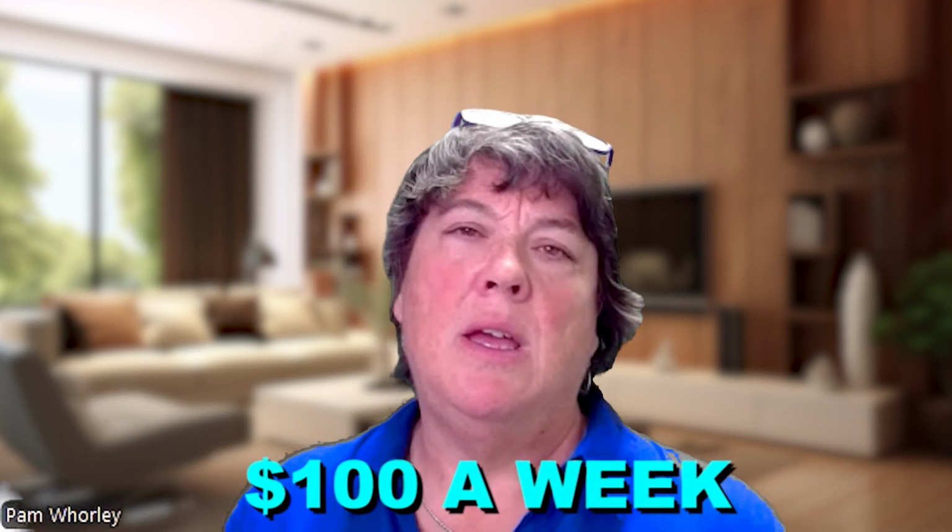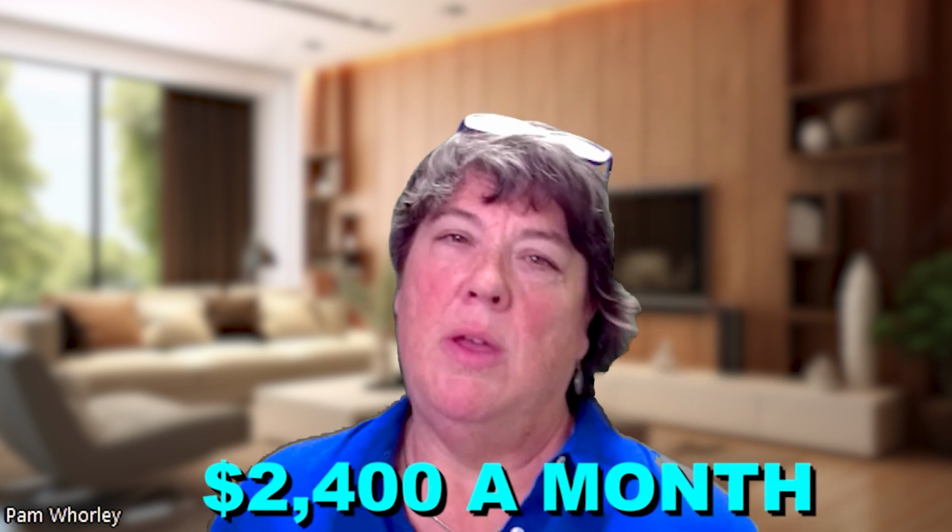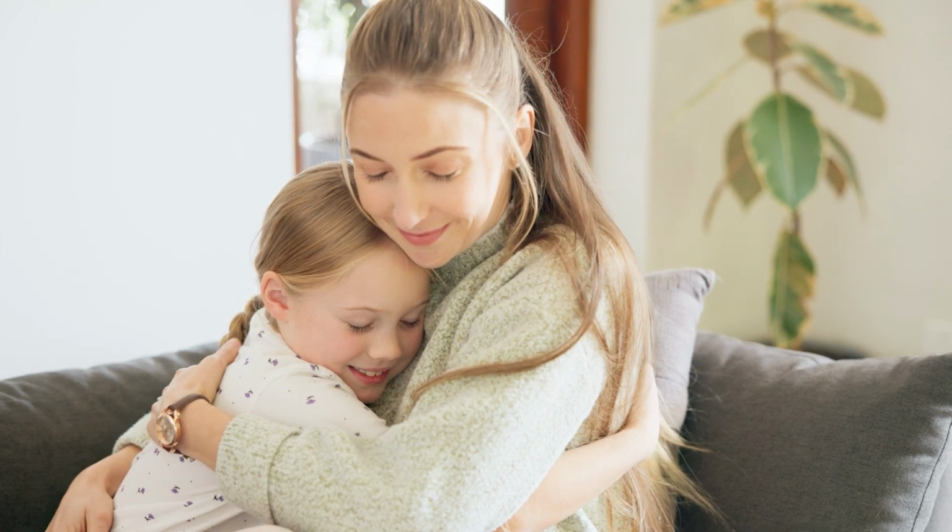The average cost of full-time daycare in Charlottesville can range $100 a week, but the average is about $2,400 a month, depending on the type of care you choose. Again, the average is coming out of two things: full-time, and this is going to be averaging everything, whether it's a large center all the way down to a smaller in-home care provider, or maybe a nanny or a nanny share.